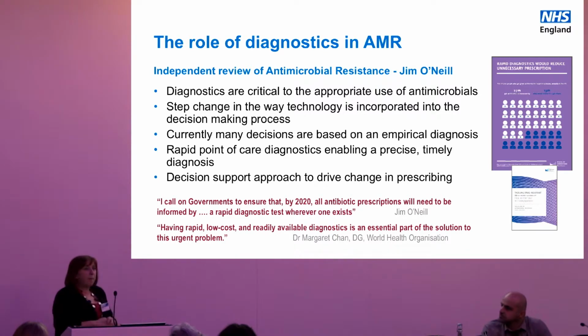And Jim O'Neill gave us a really tough challenge. He said that by 2020, we shouldn't be prescribing if there is a diagnostic test available. That's the challenge that he set out to all the governments.